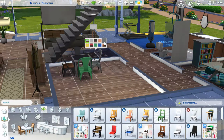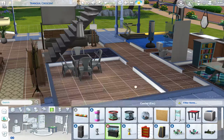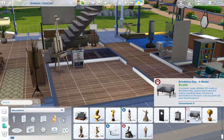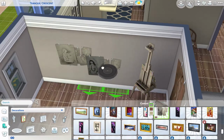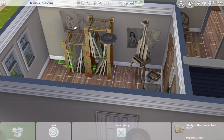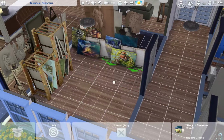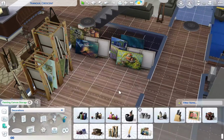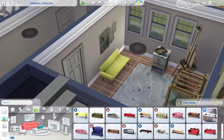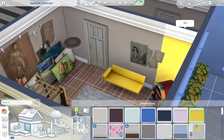I started off thinking, oh, it could be a game room, but then I quickly decided, oh wait, what if I have an artist and I can make this their studio? And I think this is the one room in the entire house that I'm okay with it being cluttered, just because it makes it look like they work hard and they just really enjoy what they do. So I added a lot of pieces on the ground as well as on the wall, and then I added this rug to the bottom with just some fun pops of color.